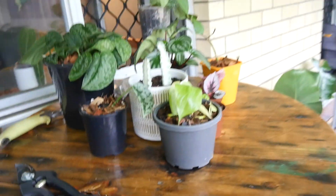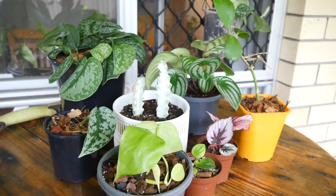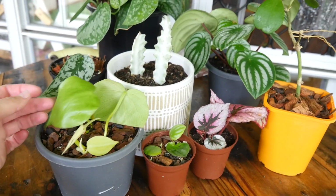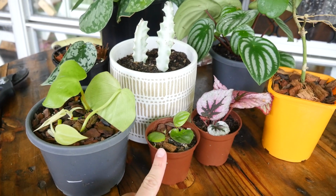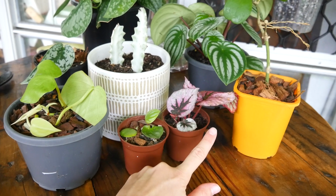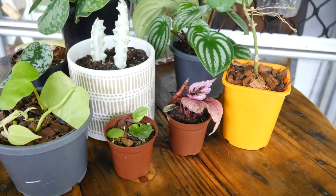Over here on the stool table, everything's not where it normally is because my shelves around the back are getting too much rain right now for my cuttings. But I've got a lemon lime heartleaf philo that I got in a swap. This is a watermelon peperomia that I propagated. This is a begonia that I got in a swap. It's a Rex, and it has taken an eternity to grow as well. It was just one leaf in the pot for the longest time, but now it's doing pretty good.